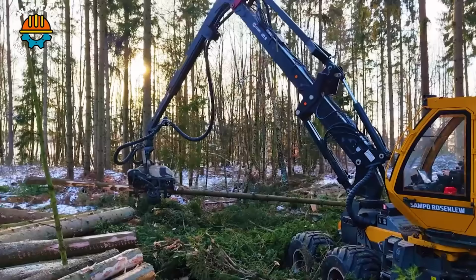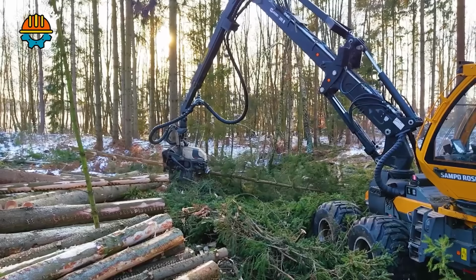With a cutting capacity of up to 24 inches and outstanding speed, the Sampo HR86 Harvester will transform the forestry landscape in the vast forests of Neudeutschland.